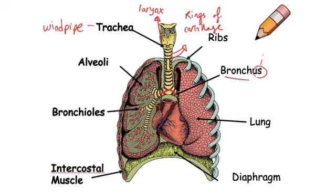Now, if we go down a little bit further, once we get into the lungs, we see there are tinier branches still coming from those bronchi, tiny little branches, and they're called the bronchioles, or sometimes you'd see them called the bronchioli. And those bronchioli don't have rings of cartilage over them, which means, unfortunately, that they could close over. And that is a problem for asthmatics, which we'll be studying in a later presentation.